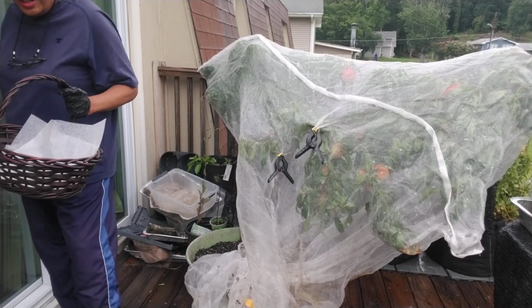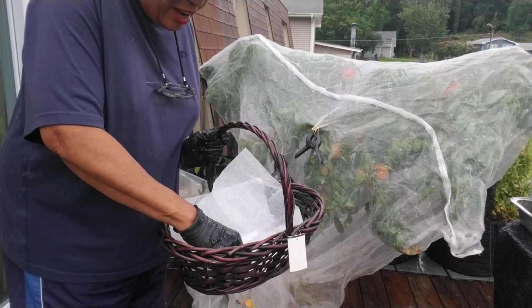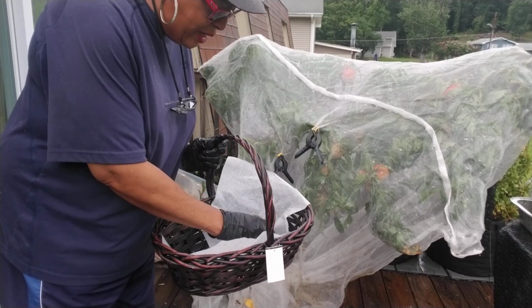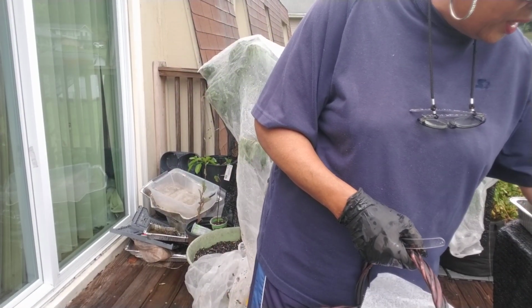The elements, nature, between everything, it's so hard, but you've got to keep going. You've got to keep working at it. I didn't do the kaolin clay again because it was in the netting, but next time I will do the kaolin clay, because the kaolin clay will prevent the birds from doing what they did.